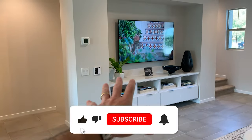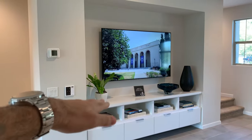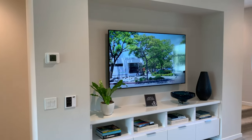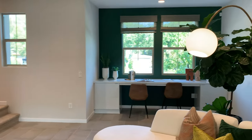Obviously, when you see these models, a lot of times this is extras that you're seeing. This is not just the standard lowest level, this is the best stuff, but it really should inspire you. You don't have to get all of it, but it should definitely let you know what's possible when you buy a unit like this in a beautiful building.